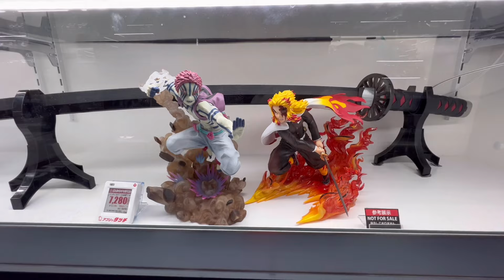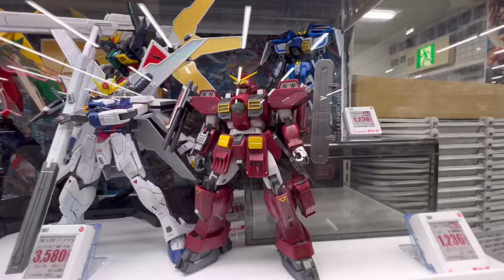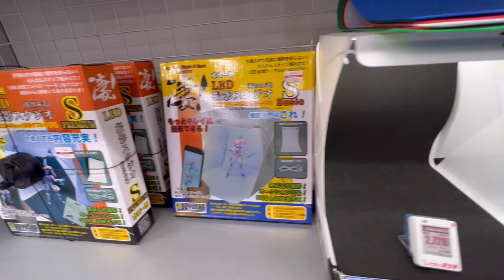Just a tiny bit more. Look at that. Oh, that's cool, man. This is really cool. And this one has pink wings. Green version or something. You even have display cases you can buy. Daiso sells these for like 500 yen. Display case.